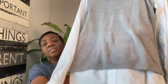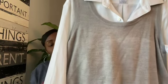I paired it with this vest. You can actually, because this is gray in that neutral family, pair this with any color, to be quite honest, but white was the combination I like the best. I am going to wear this for fall, winter.